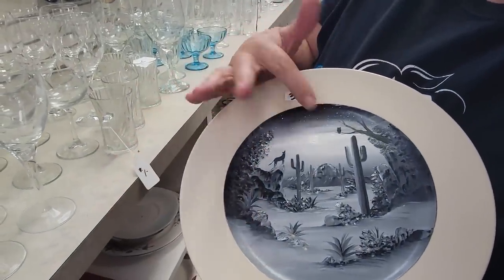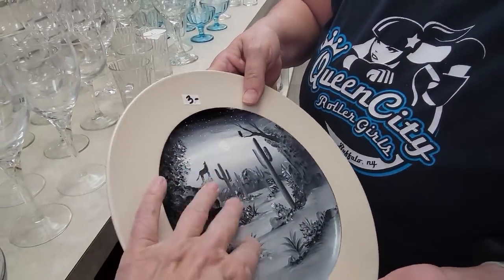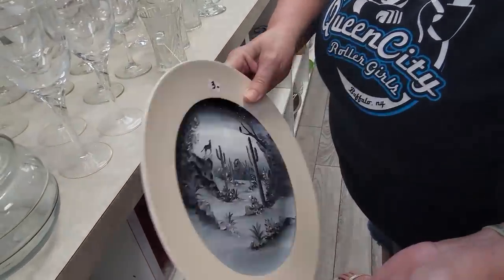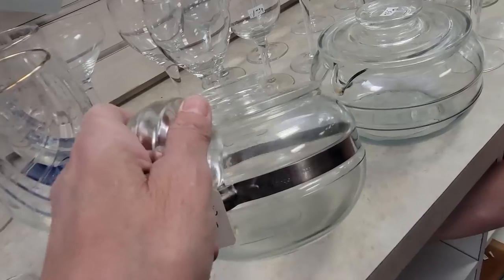That looks like that Alaskan art, but it's obviously Southwest, so it's not like an Alaskan scene. But I've seen this on like the copper mining pans. That's what it reminds me of. That's really, really nice. It's a plate. I'm gonna say no for me. Because it's a plate.